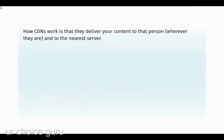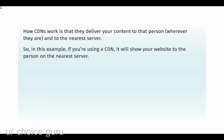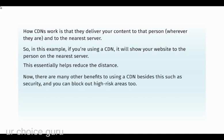So like I said, how CDNs work is they deliver the content, in this case, to that person, to the closest server to them. As we mentioned in this example, if you're using a CDN, it's going to show your website to that person from the closest server. So it really makes life a lot better for your visitors, no matter where they are. Now there are many other benefits to using a CDN besides just being close.